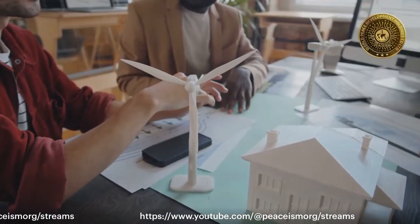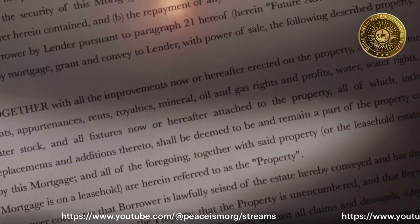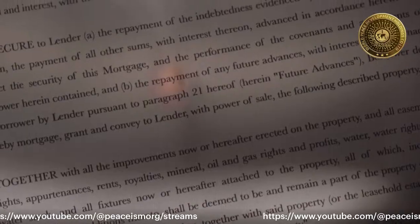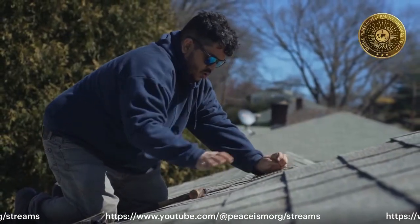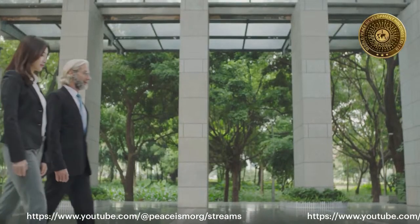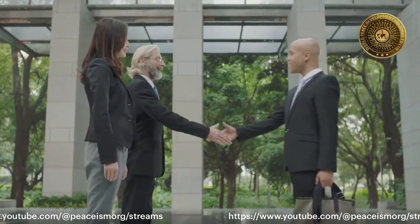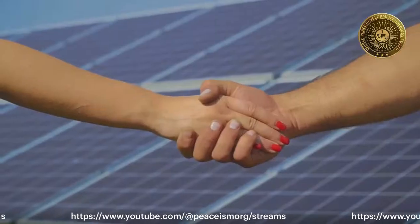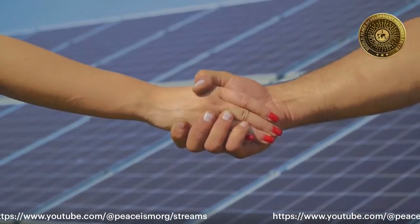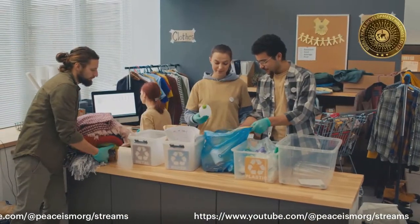Microloans: small amounts with big impact, not massive mortgages, but manageable funds. Marta used one to fix her roof before the rains. Low interest, fast approval, minimal paperwork. Governments can incentivize banks to offer these products or partner with trusted local institutions. Meet people where they are.